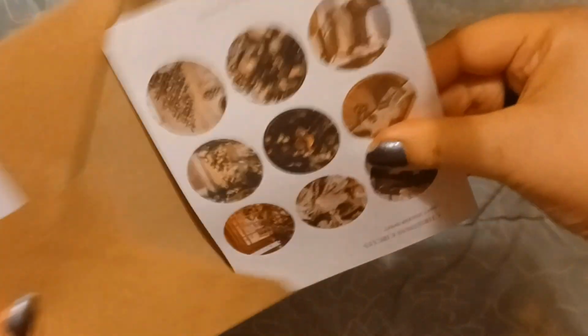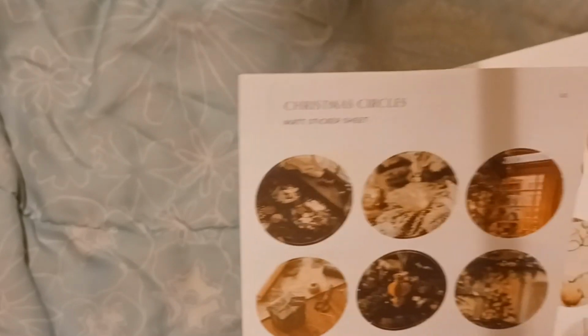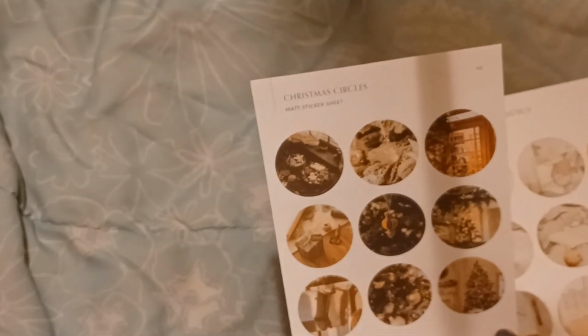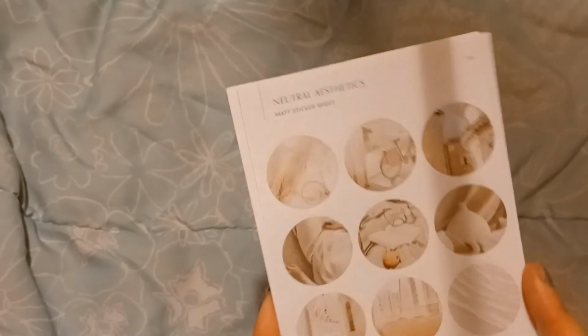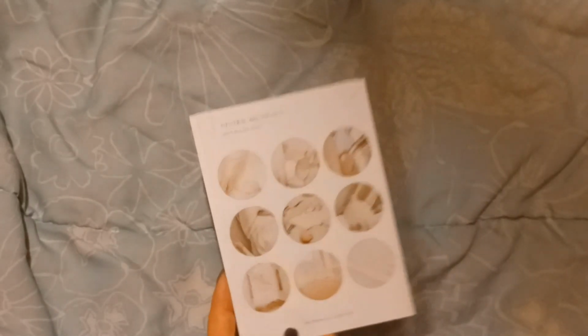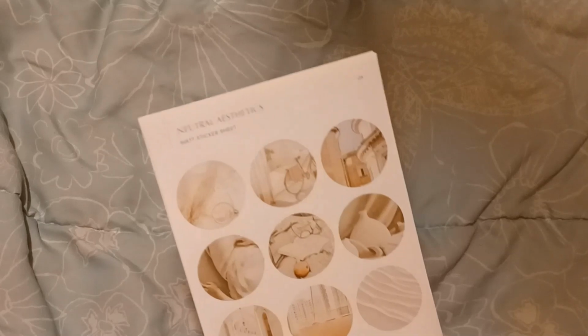All right, so for day 2, we have 2 sheets of Christmas scenes. We have one that is, oh, okay, one of them is Christmas scenes. So circles with Christmas trees. Oh, a little bit too close there. Christmas trees, presents, stockings, and some cookies. Some nice holiday aesthetics. And on the other sheet, we just have some more neutral tones. So for pages that might not be holiday related, but we just want a nice kind of beige or white tone to them.